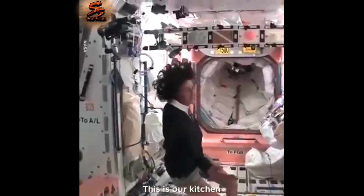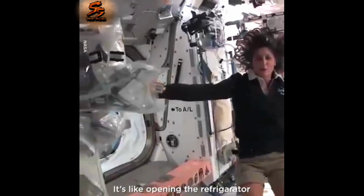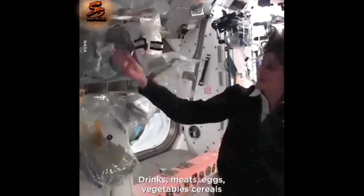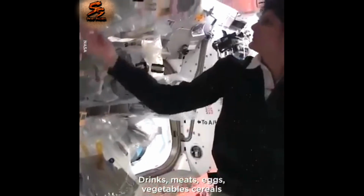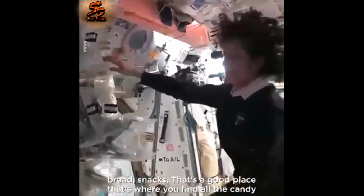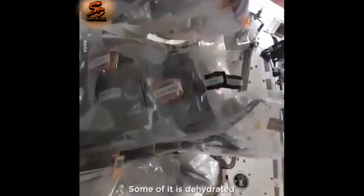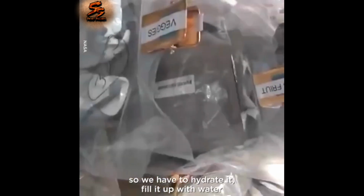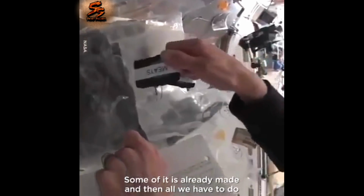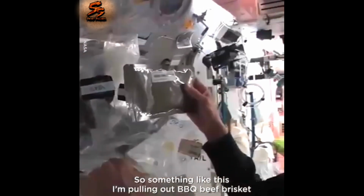This is our kitchen. You might notice there's all sorts of foods here. It's like opening the refrigerator. You've got all your different stuff that you want to have: drinks, meats, eggs, vegetables, cereals, bread, snacks, and that's where you find all the candy. Some of it is dehydrated, and so we have to hydrate it, fill it up with water. Some of it is already made, and then all we have to do is heat it up. So something like this, I'm pulling out barbecued beef brisket.